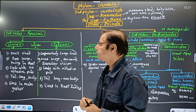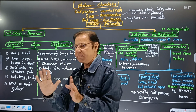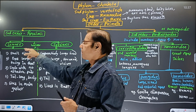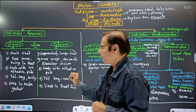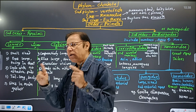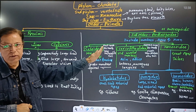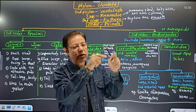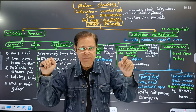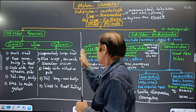If we distinguish them at the character level, then lemurs and tarsiers have some basic differences by which we can identify them. Lemurs have a small size. Comparatively, tarsiers are bigger. Both have large eyes, but tarsiers have forward-facing eyes like the higher group Anthropoidea, with true binocular vision, meaning both eyes are directed on one object, not on two different objects.